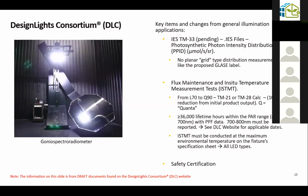And then the in situ testing must be conducted at the maximum environmental temperature on the fixture specification sheet. Also has to go along with safety testing, whatever temperature that was done at. And these measurements also have to be done for each LED type. Horticultural lighting, say you have red, blue, white LED packages, you need to have this test done on all of them, not just the hottest LED in the system. Another pretty big change is the safety certification, and we will get into that in a slide or two. Let's move on.